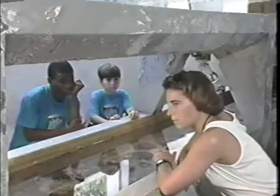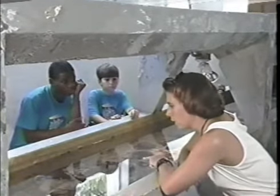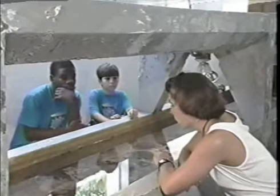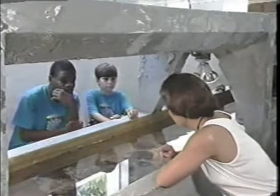Okay, this is the wave tank here at the biological station. And what we've got in here are quite a few of the living things that you'd find out on the reefs around Bermuda. So what I'm going to do is just point out a few of these things.